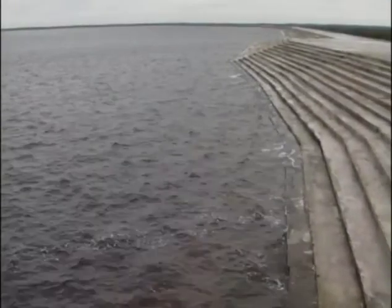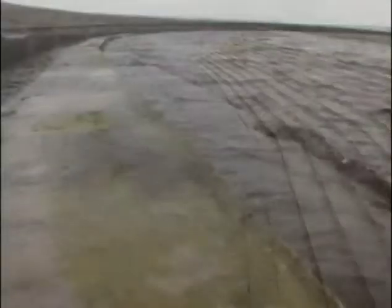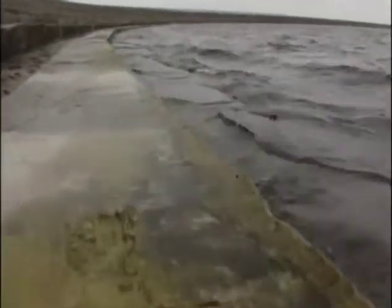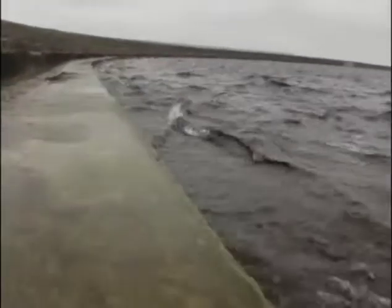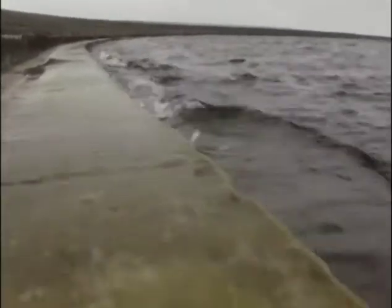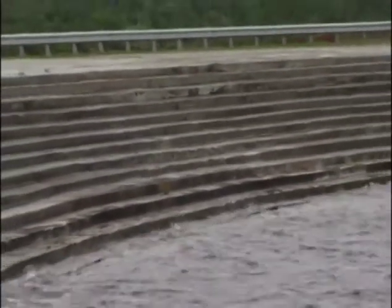At Tampa Bay Regional Reservoir, soil cement, placed by the stair-step method, protects the slope from severe wave action generated by hurricane-force winds. We're currently standing on the stair-step portion of the armored embankment. Below the water line is our flat plate portion. It's for erosion protection. This portion is also for erosion protection as well as wave energy dissipation.